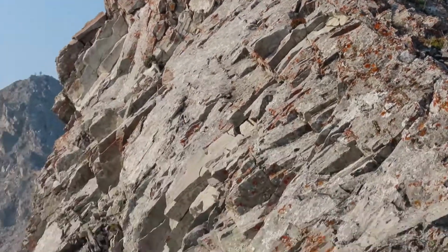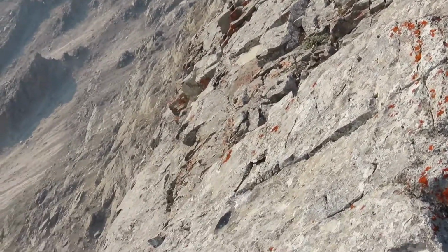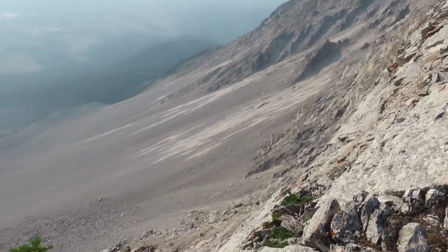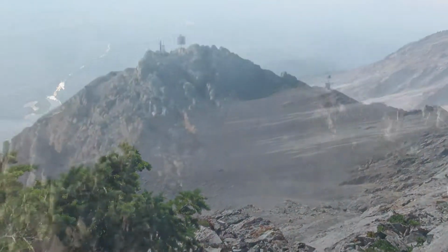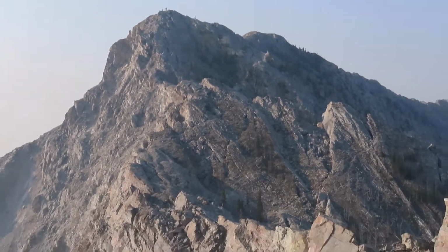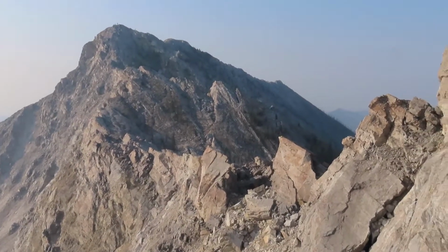Turtle Mountain is not your average mountain. What you're seeing here is what's left of Turtle Mountain after a huge part of it broke off and buried the town of Frank in the famous Frank Slide of 1903. The equipment on display on the South Peak is monitoring the entire mountain for any further movement.